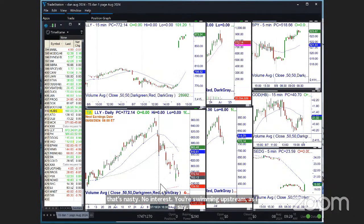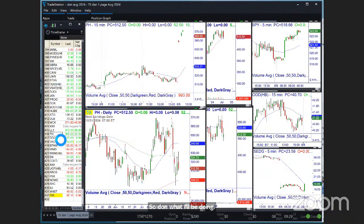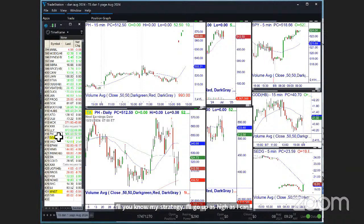All right, this one I sold the 660 puts naked, down from 970, down over $200 in a month. Of course it could have gapped down $100 and been in my face, but this is our approach. Down 200 points, stabilizing on support into earnings. What I'll be doing, just because it's a margin hog, my strategy, I'll go up as high as I can and buy whatever put I can for a penny.